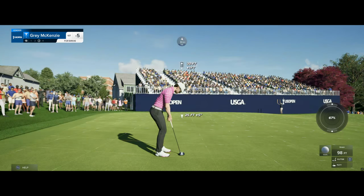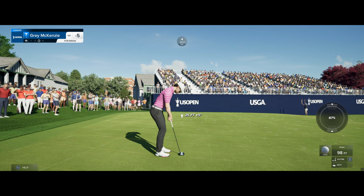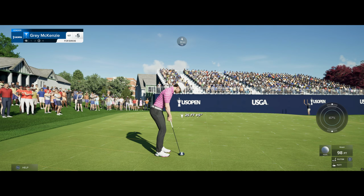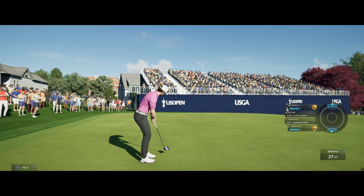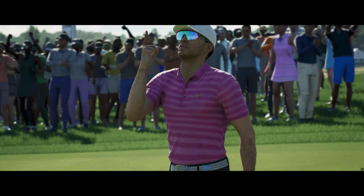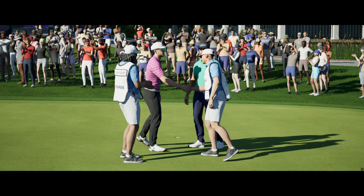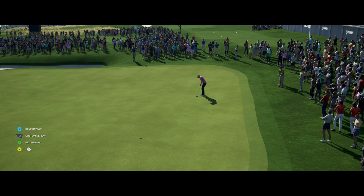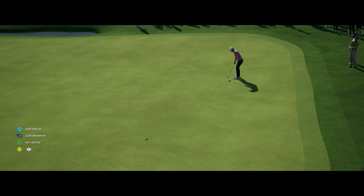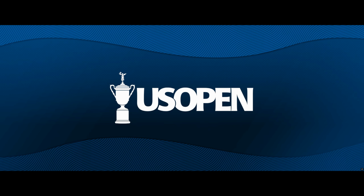This would be an incredible way to close out the round with the clubhouse lead. This starts on a really good line. Getting better. It's got a chance. Yes! Yeah, let's see this again. Have this one on repeat.